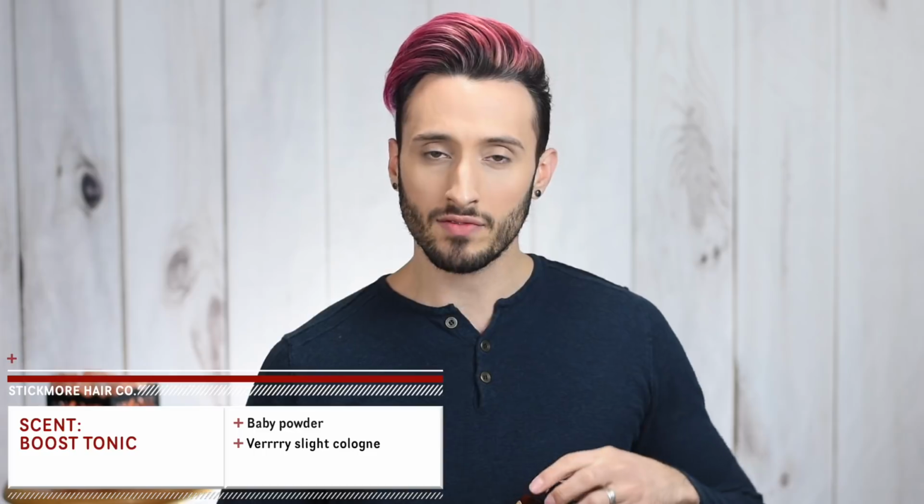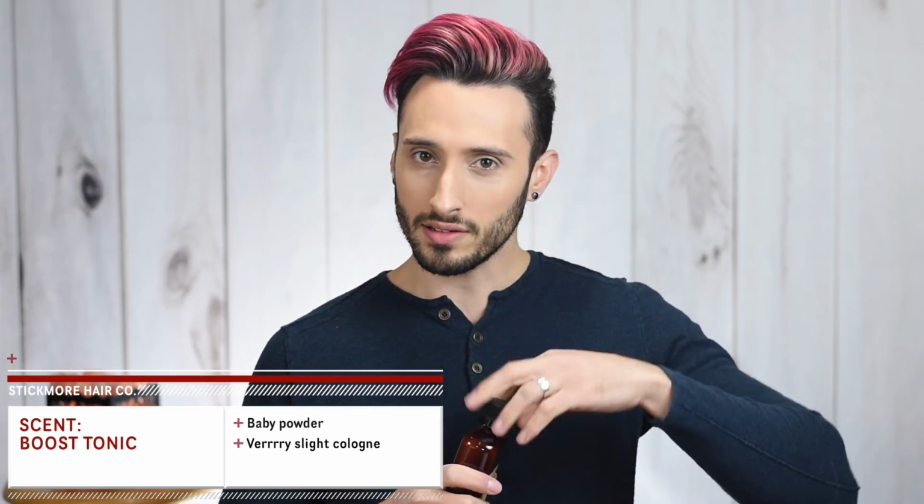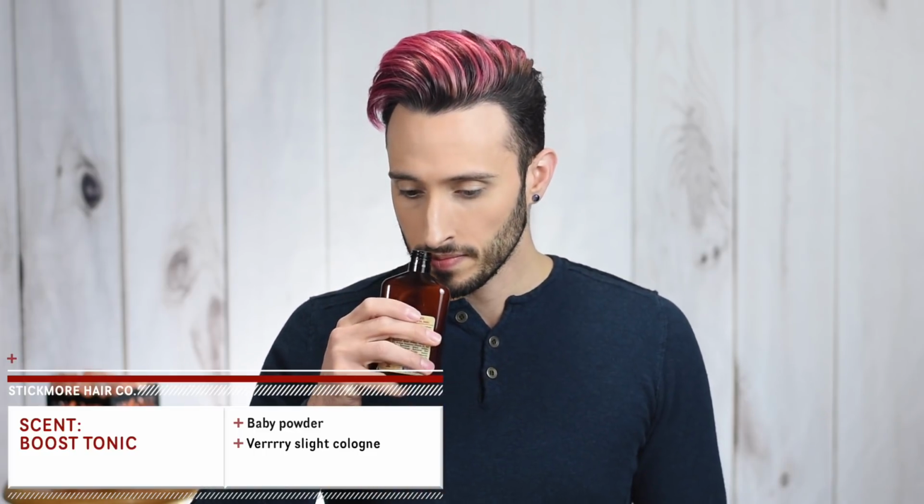I know that Kai over at Kai Groomed said it kind of smelled like Dior Sauvage cologne, which I haven't used, so I can't say whether it does or not, but I think it smells great. And the Boost Tonic, I half expected this to have the same Stickmore original scent as well, but to my surprise, it doesn't. To me, it just smells like a classic talcum powder, baby powder scent. It's a little bit sweet, very baby powdery, and just a little bit cologne-y. Once again, to me, this is just classic barbershop.